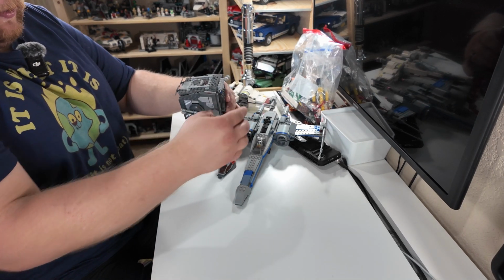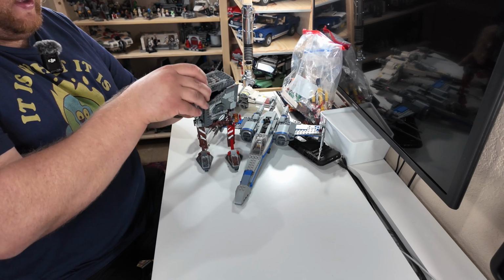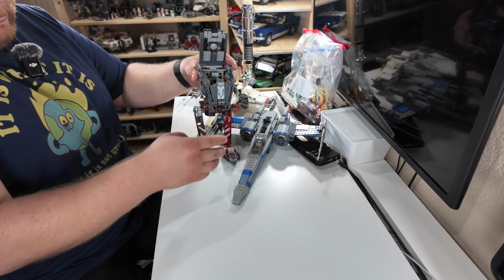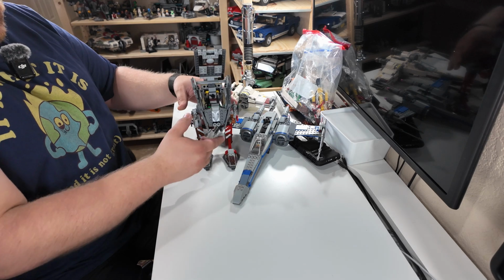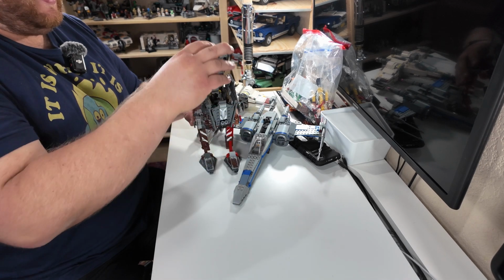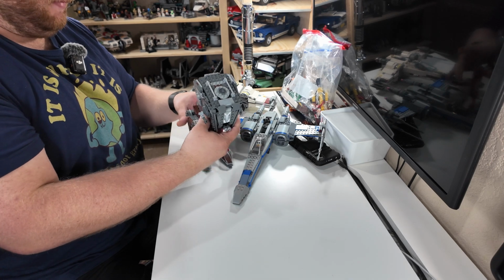And here is that Mandalorian era AT-ST or whatever. No minifigs inside. Maybe they're in the bag. But we already have this one. So this one is just going to be one that we're probably going to fix up or use for parts. It just depends on how complete it is.